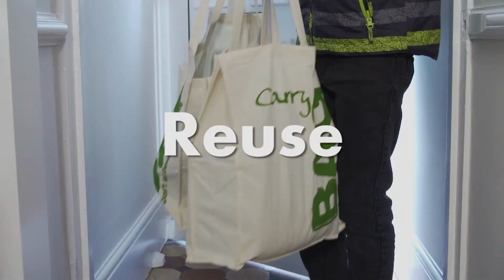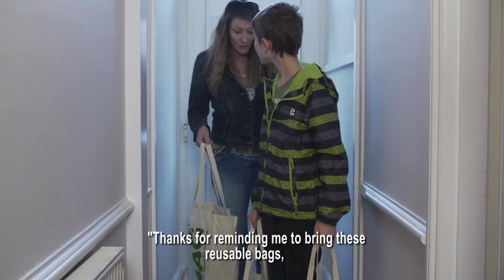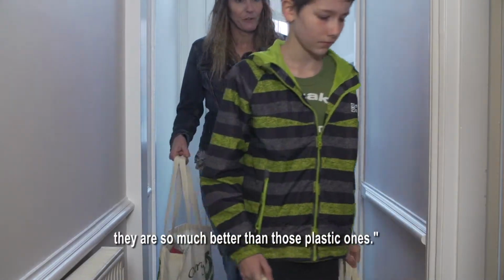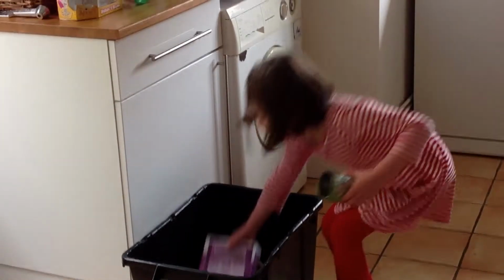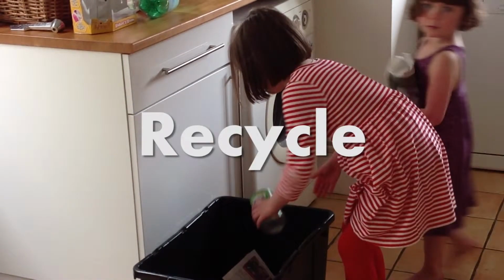reuse. Thanks for reminding me to bring these reusable bags. They're so much better than those plastic ones. Recycle.